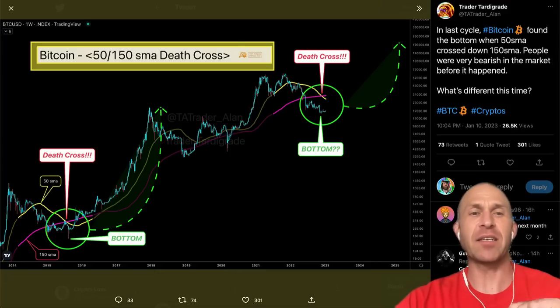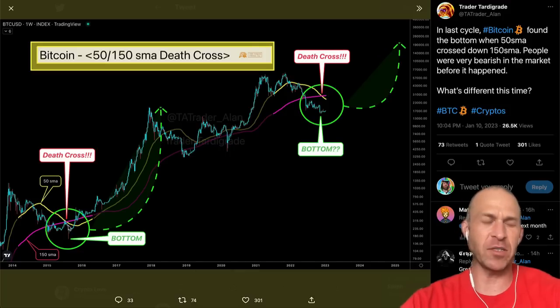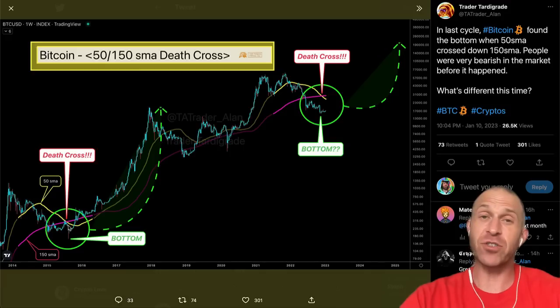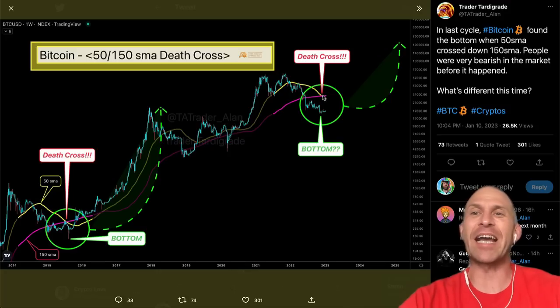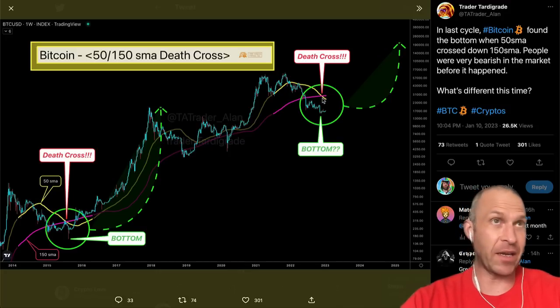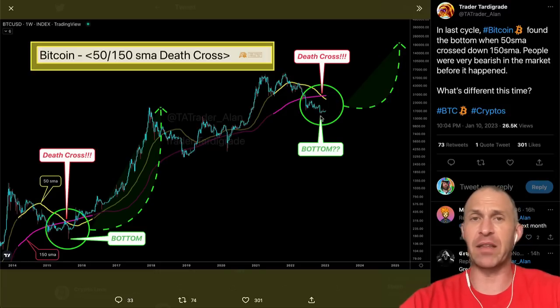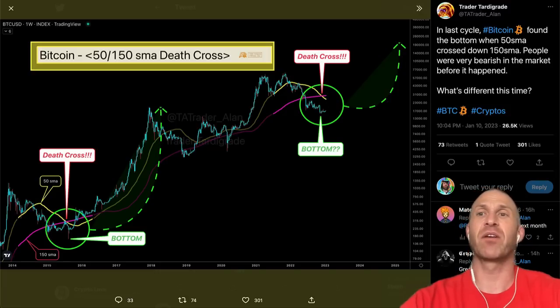Now, last time we had a Bitcoin bottom, it occurred almost precisely when we had a 50 and 150 day SMA death cross. Everybody's like, oh, death cross is terrible. Actually, it's kind of a lagging indicator. Death cross is usually a good thing for Bitcoin. We just recently had a death cross printing. It happens when people are very bearish in the market. The last cycle, Bitcoin found a bottom right after we had that death cross happening, and then we had a nice parabolic run-up. Well, we just had a death cross, potentially had a bottom, and barring anything else from happening, could have a nice parabolic run-up following this.